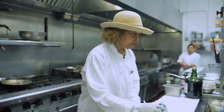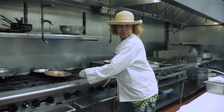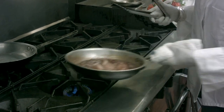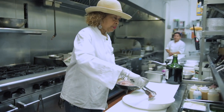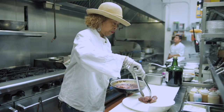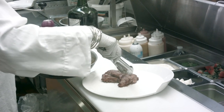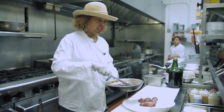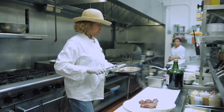Okay, after we clean up, we can serve our dish right now. This is a coq au vin. We're going to serve the coq au vin with a risotto that we already prepared and some haricot vert, which is like string beans, that we already have prepared.